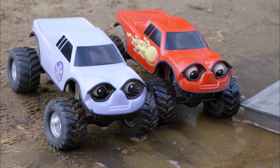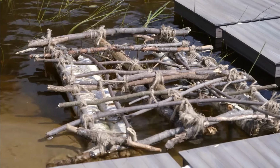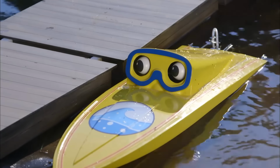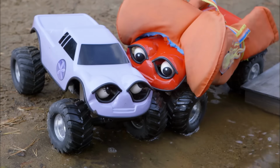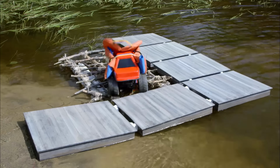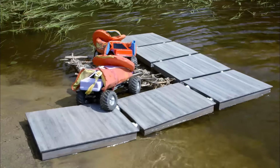But we aren't boats. We're trucks. Not to worry. Just hop aboard my raft and I'll tow you over. But you have to put on your life jackets first. Life jackets? Yep. Life jackets. Yours is over there. Okay. Come on, Lily. Okay. I'll just go on this side. Here we go. Whoa. Yep.